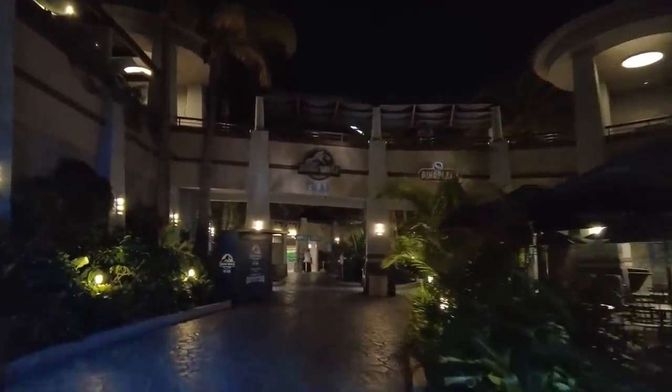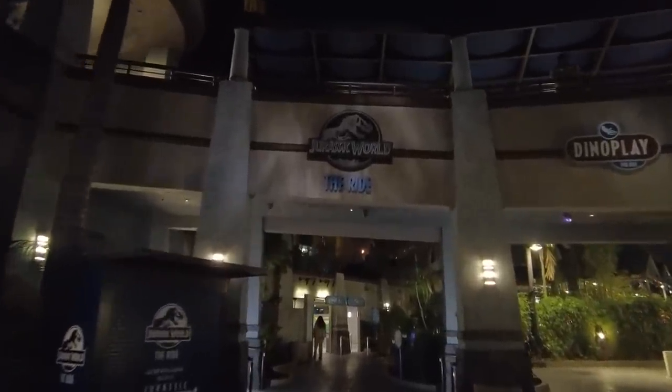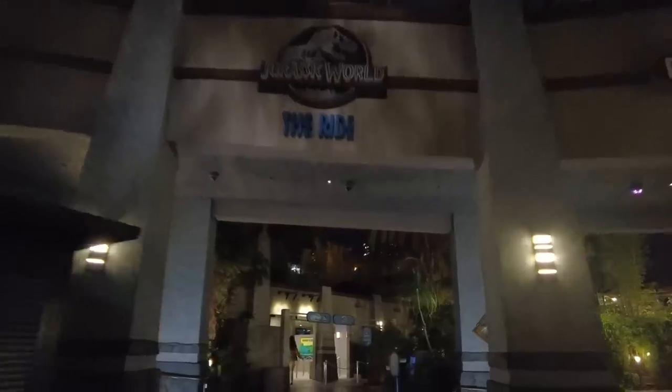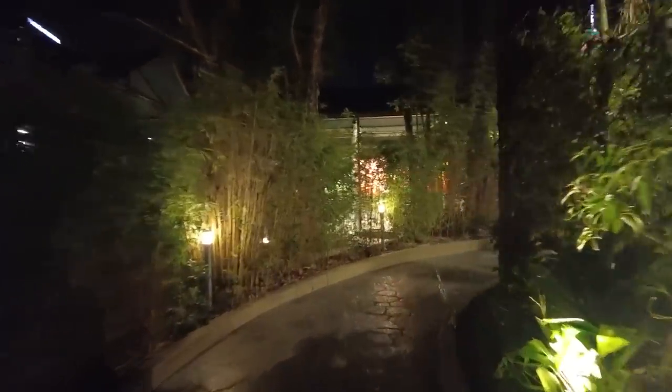So this includes the Mosasaurus. This includes Blue. This includes the Indominus Rex. And I'm telling y'all, the Indominus Rex is one of the coolest animatronics I've ever seen. I like this ride so much that it is cold right now and I'm gonna go sit in the front row without a rain jacket just to get a good shot of the Indominus Rex.